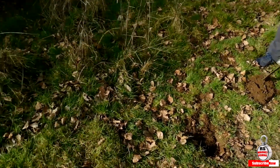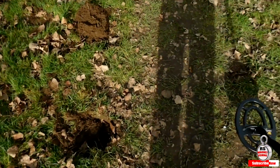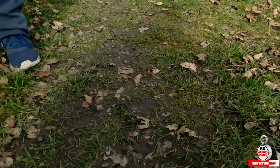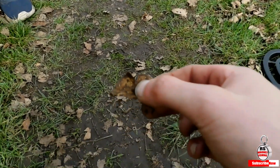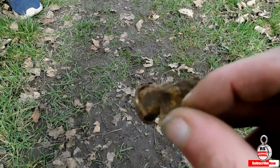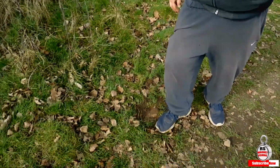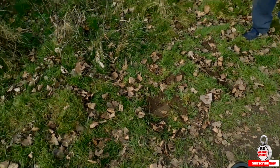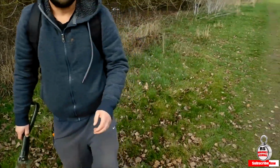Where are the spiders in there then? That's part of it. What is it? So the top off a milk can bottle or something like that. Yeah, that's part of it as well. Yeah, more of it. Tidy hole. Tidy hole. Everybody likes a tidy hole.